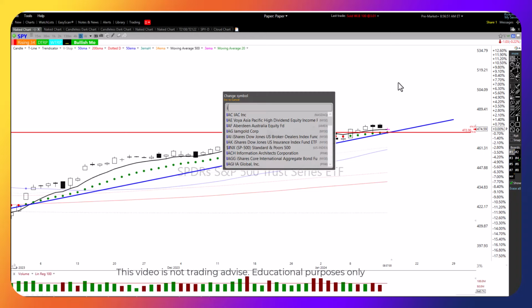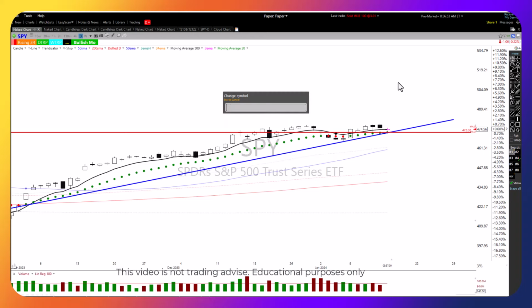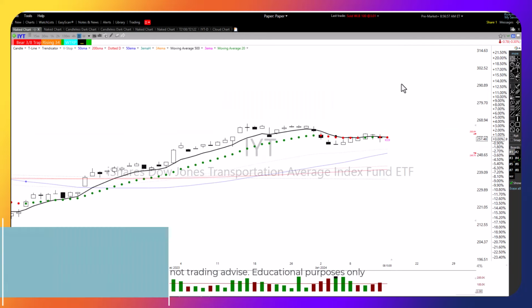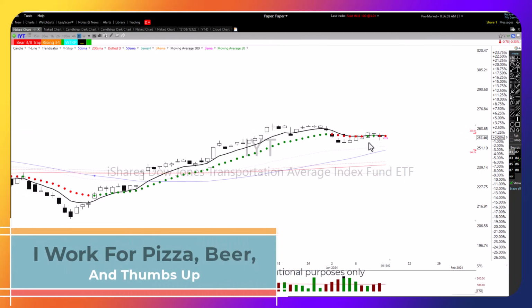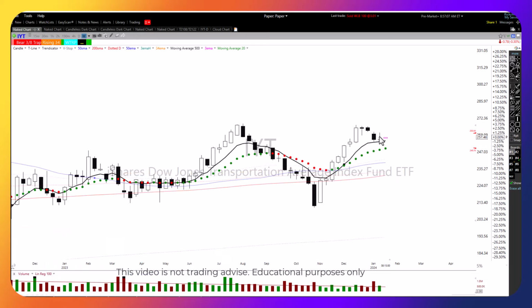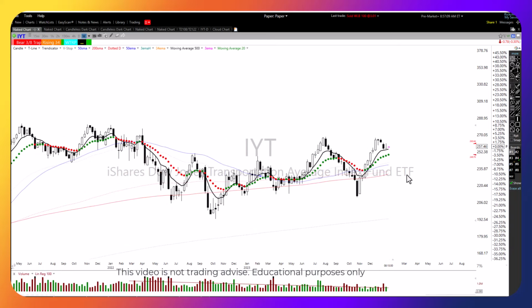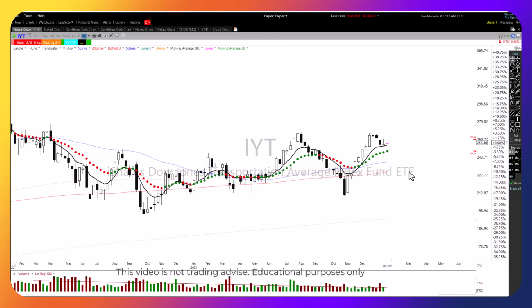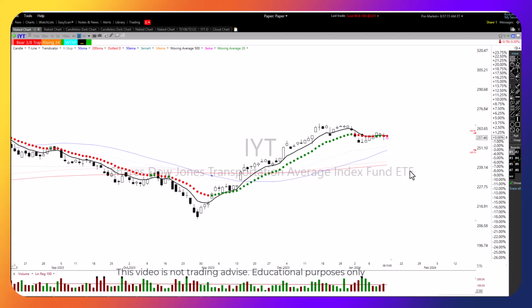Let's take a look at IWM. No, let's take a look at IYT. That's what I wanted. IYT on the daily chart is showing a little bit of bearishness perhaps, or a little bit of a pullback after this trend. Choppy. If you take a look at the weekly chart, you have a pretty nice bullish chart right in here. So IYT is kind of in the middle of things, trying to make a decision what it's doing.